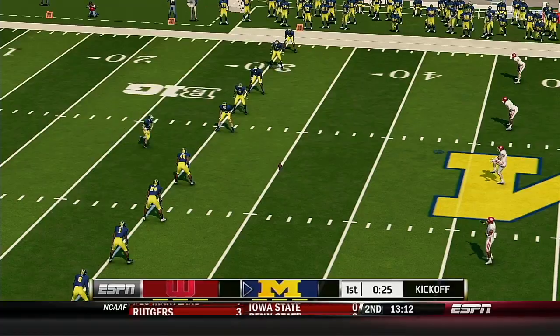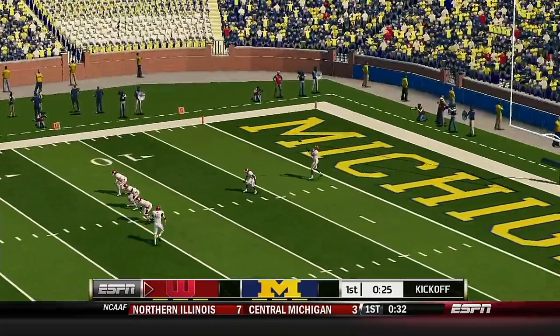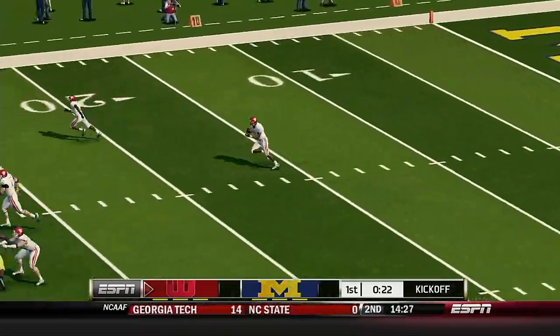Back to the action here. The kicker looks like he's ready to kick this one off. It's fielded at the 2.